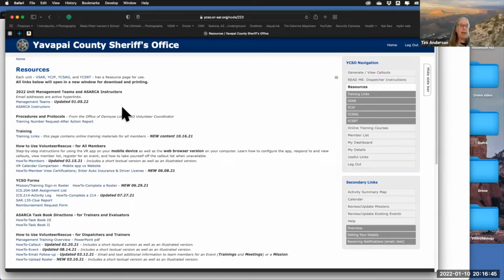First grouping is, and first of all, everything's clickable. So when you hover and you see it turns into the finger, that means you can click on it. The management teams. Heidi actually maintains a list of all of the SAR units and who their managers are. So you can get to that online. Who the ASARC instructors are. Procedures. If you are training or doing training of any kind, how to request a training number. So these are more administrative type things.